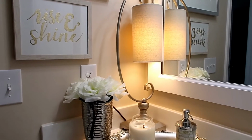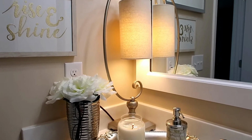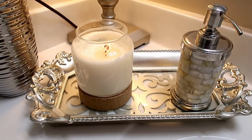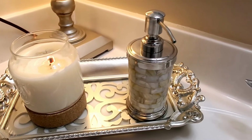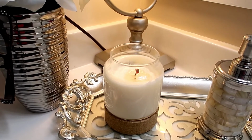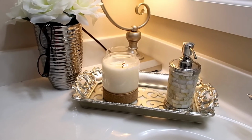I spray painted the frame. It was like a bronzy brown type color, and I just wasn't satisfied with that color, so I took it outside and I spray painted it to the champagne color. And it actually matches this sink tray that I picked up from Marshall's. The mother of pearl soap dispenser, I picked that up from TJ Maxx. The candle came from Target. It's the number 215 lavender vanilla, and it smells so good.